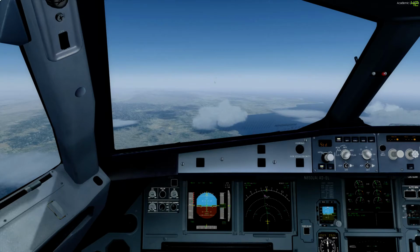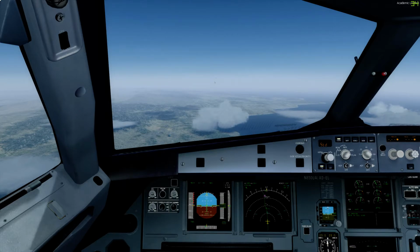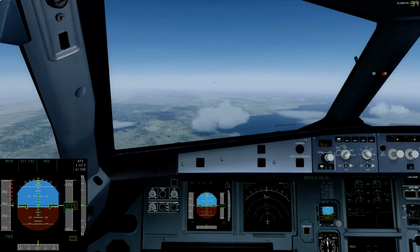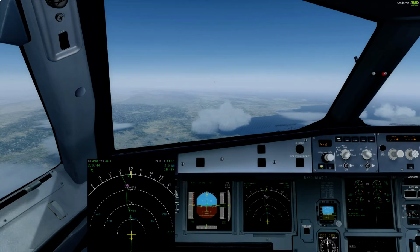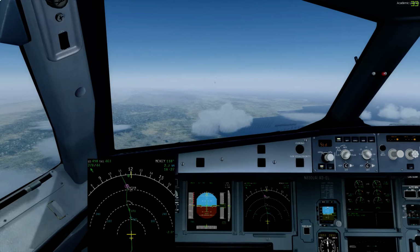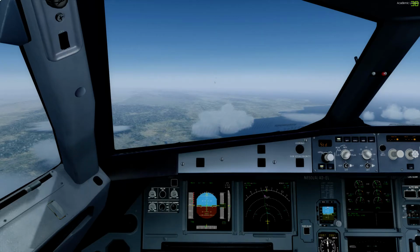Mic on. Back. I'm back. All right. Cruising at Mach 0.795, basically Mach 0.8. I love it. Got a ground speed of, good Lord, 498 knots. True airspeed of 463. Damn. I like that speed.